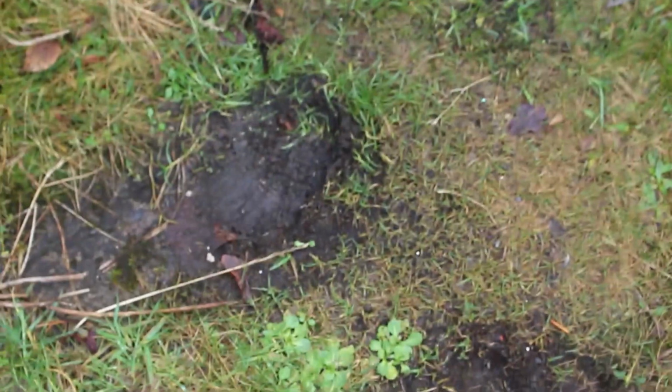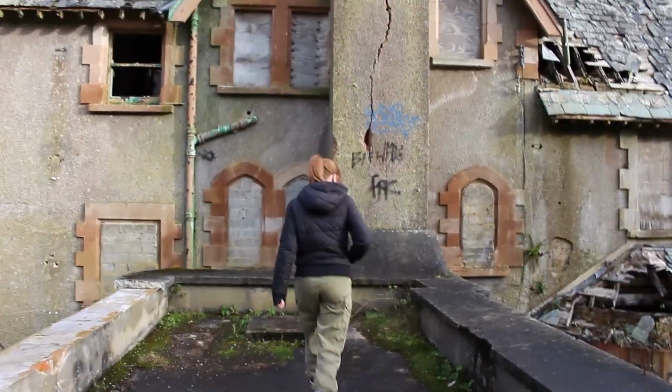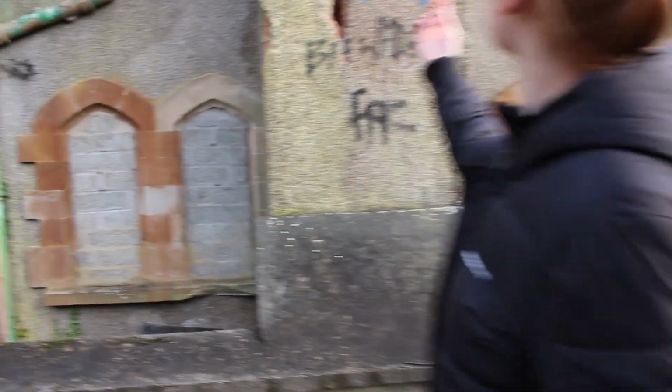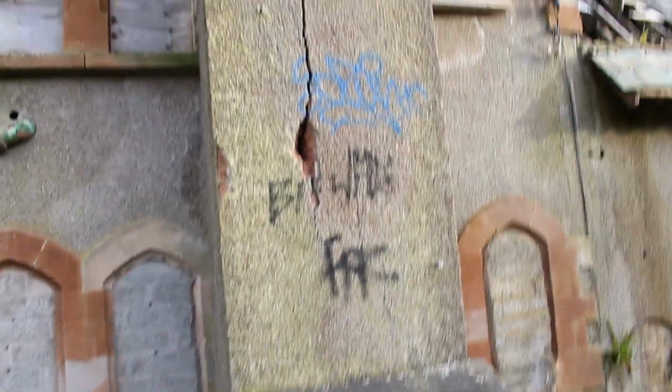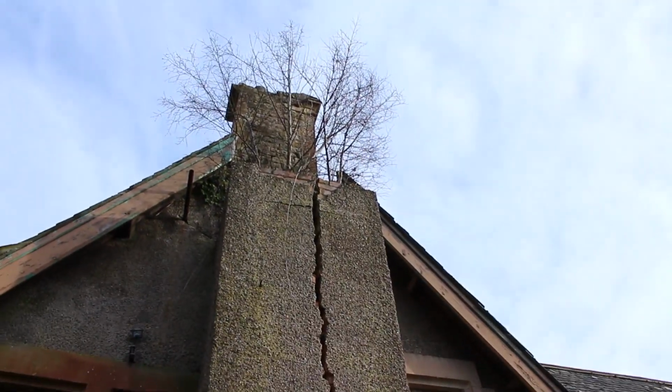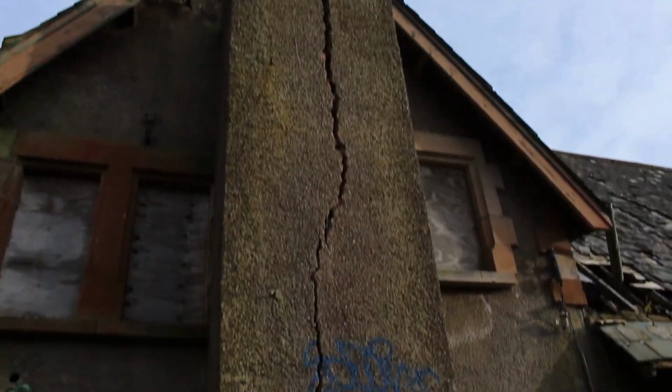Look, someone's been here recently. The detective... Oh, that's a photo and a half as well. Look at the way that tree has... Obviously, the tree's gone down the chimney. Look at that. And it's split the chimney apart. There's a tree growing out of the top of it. Amazing. It is being reclaimed.